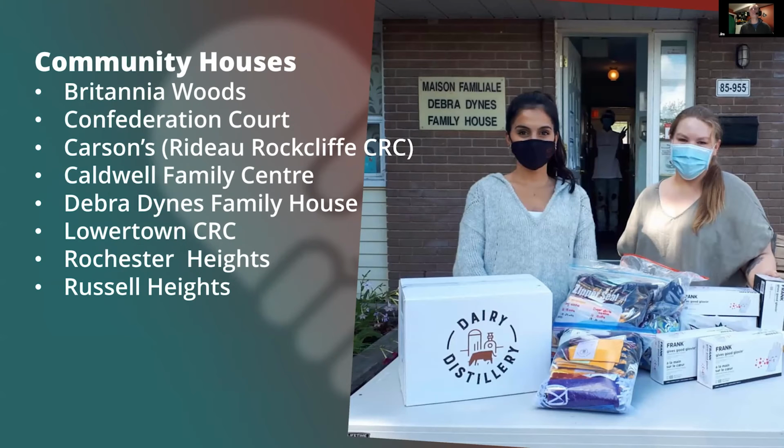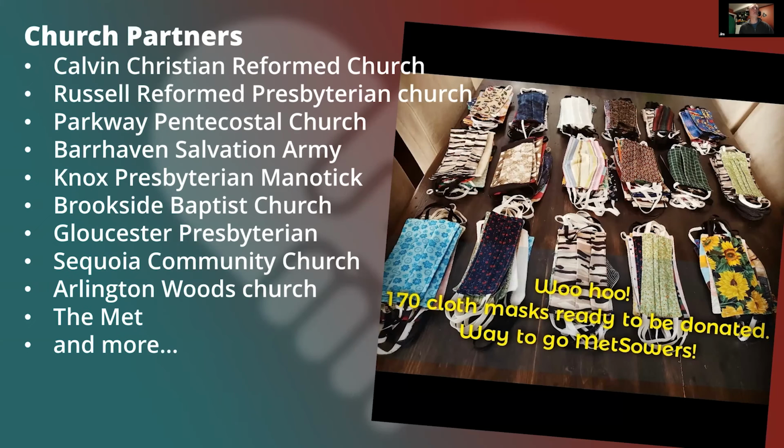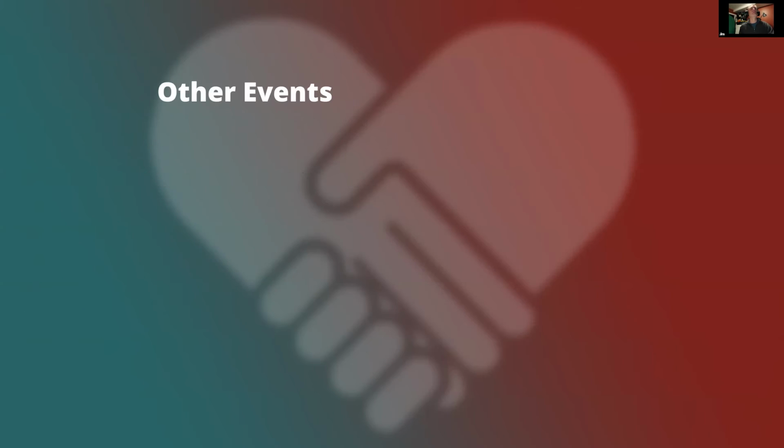Community houses. This was something that I wasn't even really all that aware of here in Ottawa. These organizations, these homes in neighborhoods around Ottawa that just help out with the needs of those neighborhoods, and we were able to get supplies out to those. We've partnered with numerous churches. Several of those are represented here tonight, and you can see some others represented there. So really, that was our PPE effort.